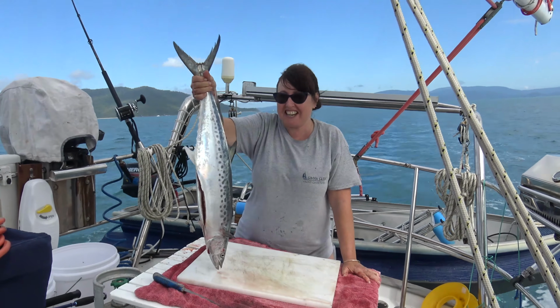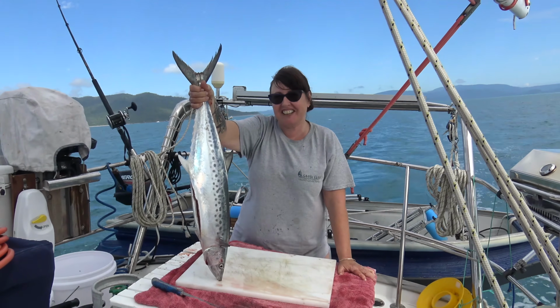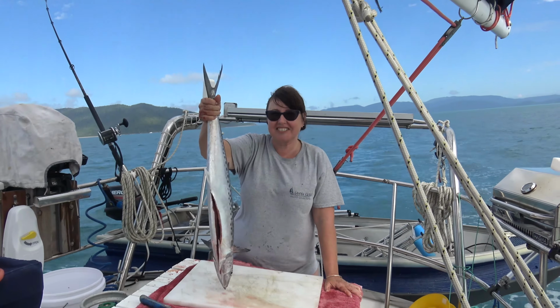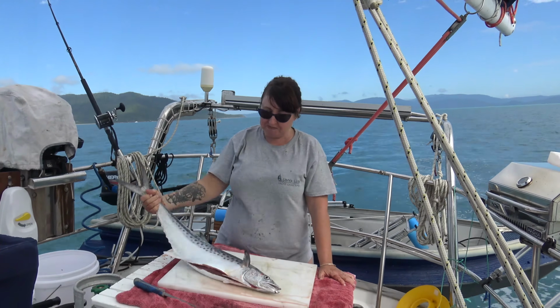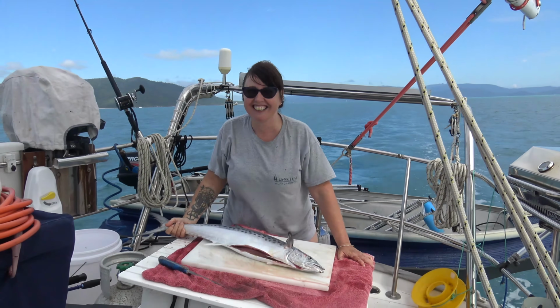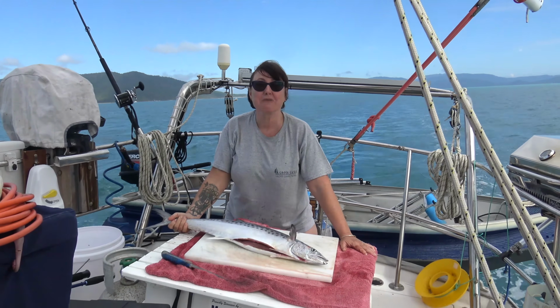Busy today. Nice big mac for us to have for dinner tonight. Hopefully we've got a few friends in the anchorage because it's a good one to share. We've only been going for an hour, we've got 2 on board. 2 on board? Wow, good fishing. Gotta love the Whitsunday Islands. Yeah, you gotta love that, and also Spiro's Rig.